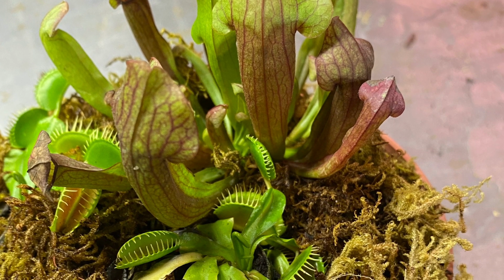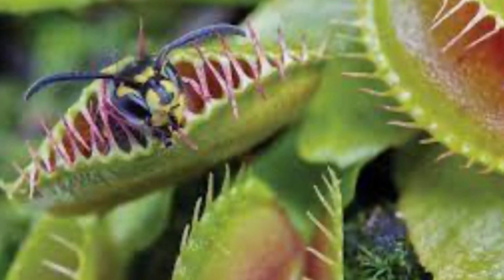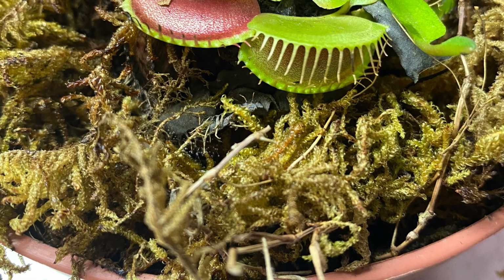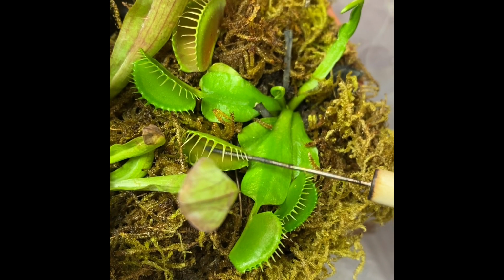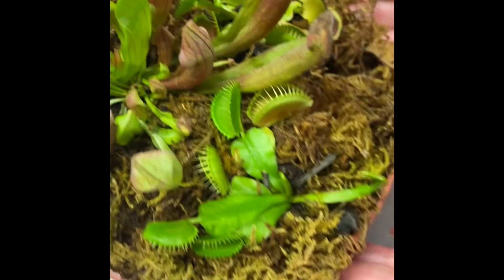My species of interest is the Venus flytrap. The scientific name of the Venus flytrap is the Dionaea muscipula. The Venus flytrap originated in North and South Carolina, but has traveled to other places like Florida and New Jersey. So Venus flytraps are carnivorous plants, and they have a trap consisting of 2 hinged lobes.